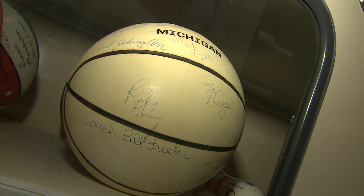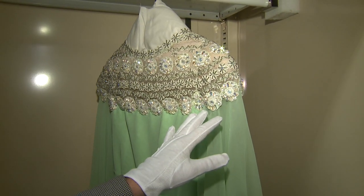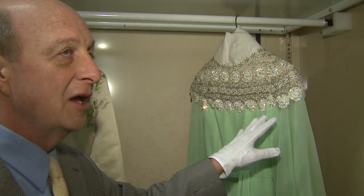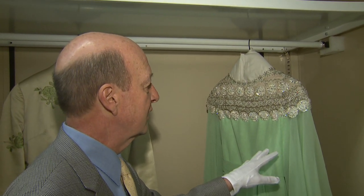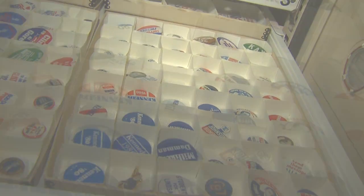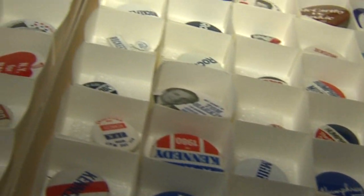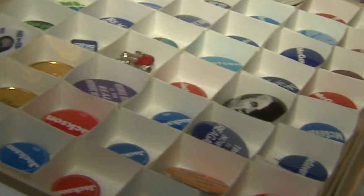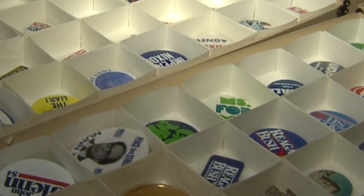Sports stuff here, dresses worn by the First Lady over there. This is when Queen Elizabeth and Prince Philip came for our bicentennial in May of 1976. And what's a stylish outfit without a shiny campaign button? We have presidential campaign pins going all the way back to the first Abraham Lincoln election.